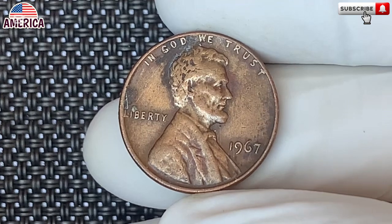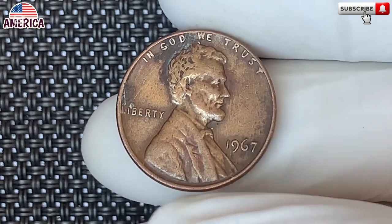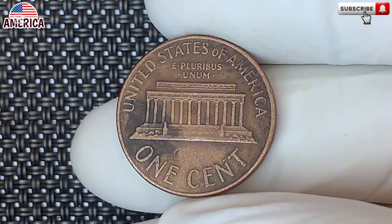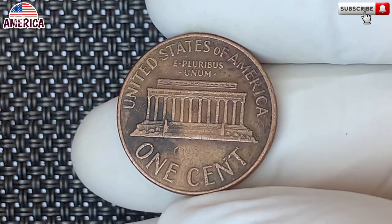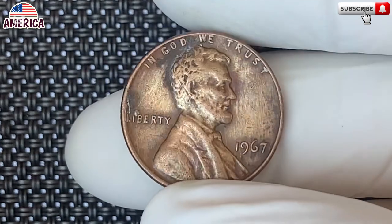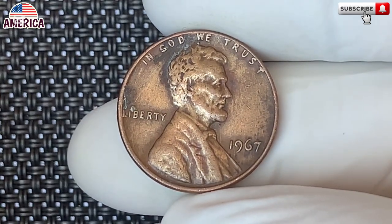There's another factor that plays a huge role in the value of the 1967 Lincoln penny: minting errors. Mistakes during the minting process can result in unique and rare coins, which are highly sought after by collectors. These errors can range from double strikes to misaligned dies, and they can dramatically increase a coin's value. If your 1967 penny happens to have one of these rare minting errors, you could be looking at a valuable find.